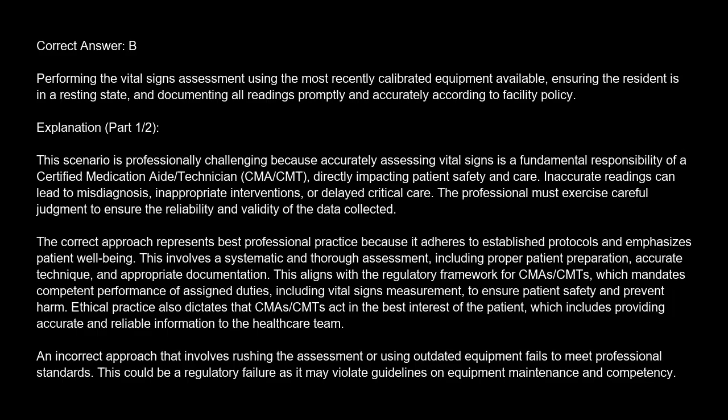The correct answer is B. Performing the vital signs assessment using the most recently calibrated equipment available, ensuring the resident is in a resting state, and documenting all readings promptly and accurately according to facility policy.